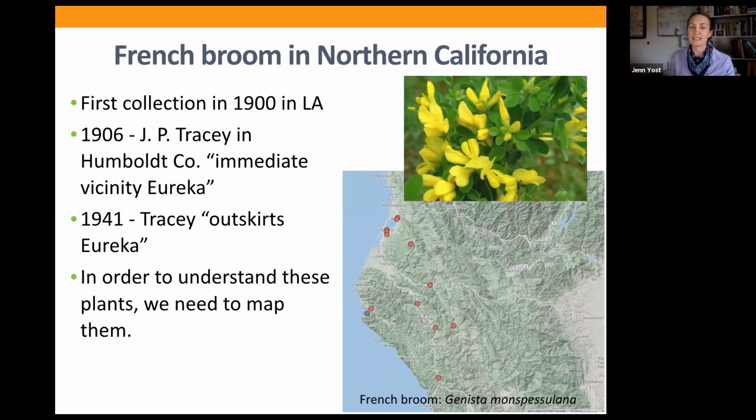In order to understand these plants, how they're behaving and where they are going, we need to be able to map them. Now, I don't know how bad of a weed you all consider French broom in your counties in Northern California, but in the California database, we only have 37 records from your chapter's 4 counties, and only half of those have a GPS associated with them. Many of you might have actually helped to remove French broom from a local area, and the next time you do, you're all charged with making a collection of it and sending it to Humboldt or to Chico, because we need more records of where these plants are.